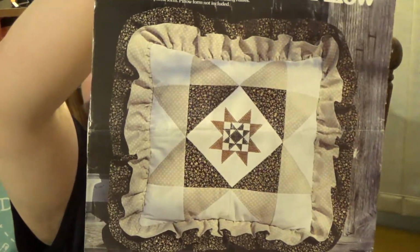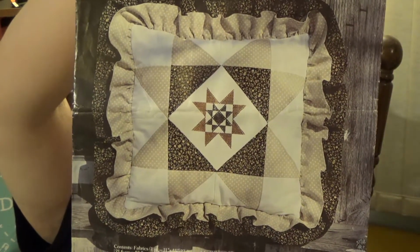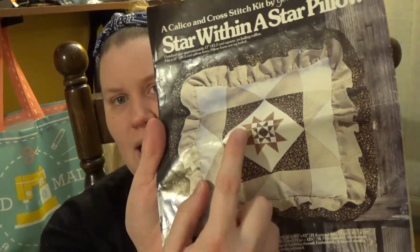Okay, so the first thing that I got is a kit. I got it for $2.50. It is this cute little pillow. Isn't it cute? So it's got a little cross stitch in the middle, and then a quilted star above that.